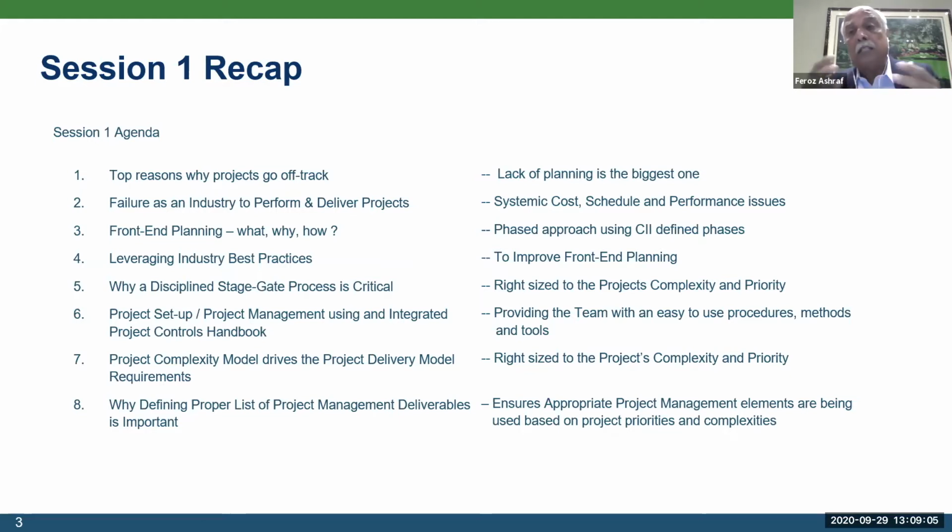If it's a complex, high-risk project or high-impact project, you need to put in a lot more effort and rigor into it. And then last but not least, we said, defining the project management deliverable is important, but ensuring that appropriate project management elements are being used and on a prioritized basis, on a proper sequence basis to address all the complexity of the project is paramount.